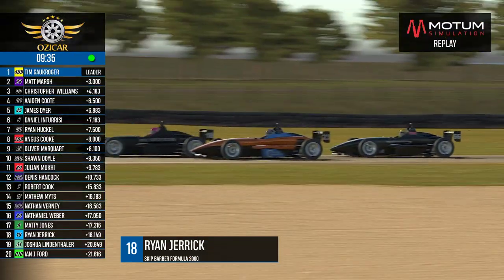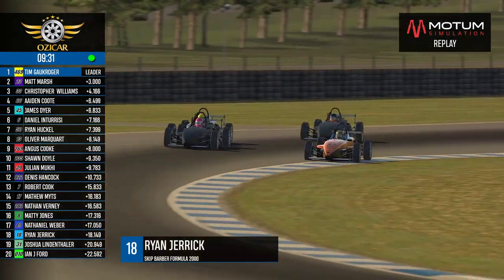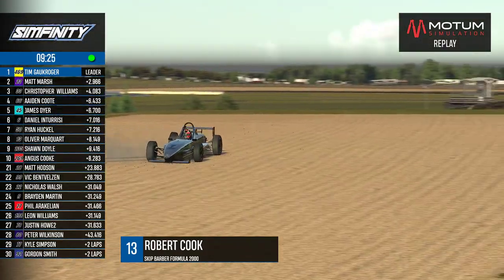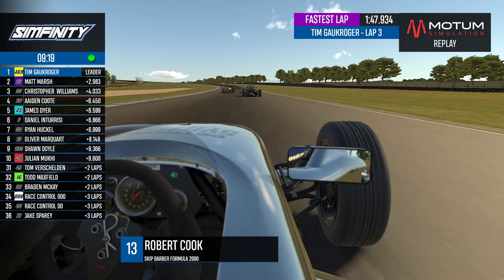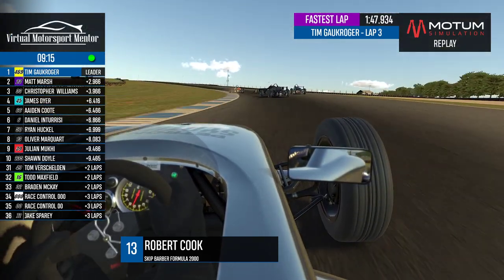So it all stemmed from Aiden Coote getting into the back of Ryan Jerick up through Lukey Heights, turned him around. They both spun. Jerick spins to the inside, collects Robert Cook. And then I believe it was the other Cook that got into... Too many cooks spoil the broth. Coote, yeah. Here we go.